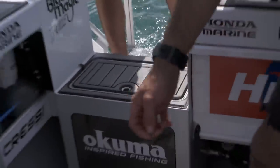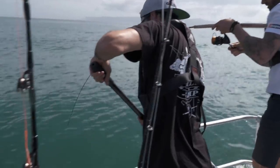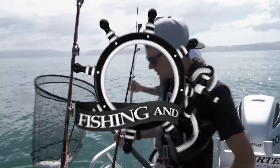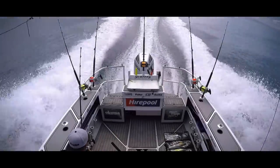Mick, you just grab that net and just net this fish for me. It's coming up. Get him up on this go. Strong bugger. It's a big one. Yep, coming around. All right, it's a good size. He's a fatty. With the bait tanks looking healthy, it was now onto the marlin grounds.